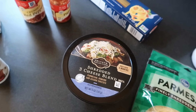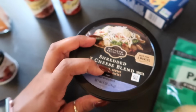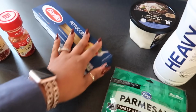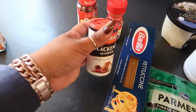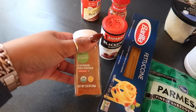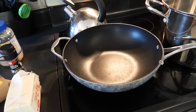I'm gonna add some shredded 3-cheese blend, and this actually has the Romano cheese that I wanted to get. So I'm gonna just put a little bit of this in there because I couldn't find the Romano at Kroger. And then we're gonna be doing fettuccine noodles, paprika, red pepper, and then I'm gonna be doing mine Cajun, and then adding a little bit of cayenne red pepper to make it a little more spicy. So let's go ahead and get the water boiling and saute the shrimp.